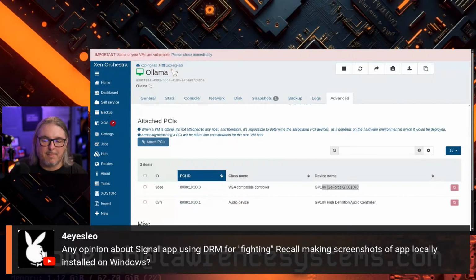Any opinion on Signal app using DRM for fighting Recall, making the app locally installed on Windows? What do you mean, using DRM? I don't. Are they loading something proprietary to get it to stop doing that? If they're running on a proprietary operating system, there's probably more proprietary components. Signal is an open source company. All the protocols are open source. How they do things is open source. I've not dug into the exact mechanism, but if they are fighting Windows and probably had to use a Windows utility, I wouldn't really have an opinion on it because you're running it on Windows.